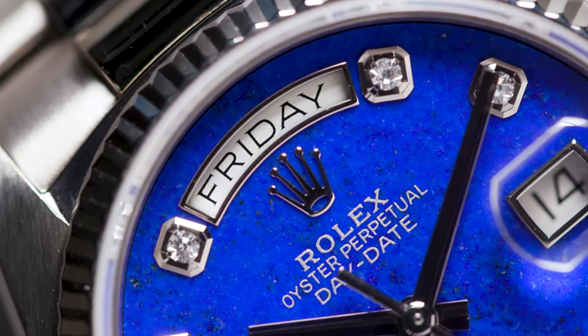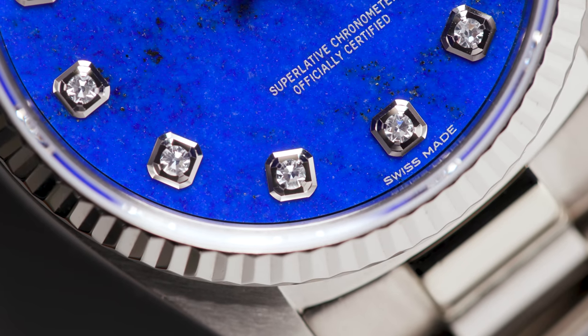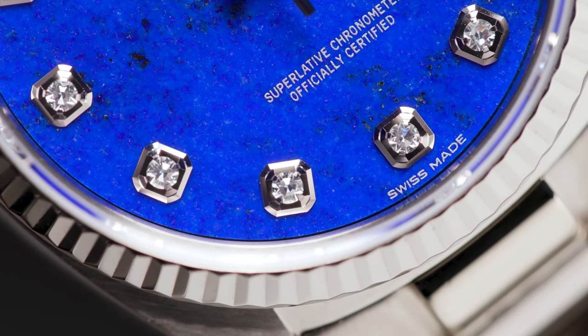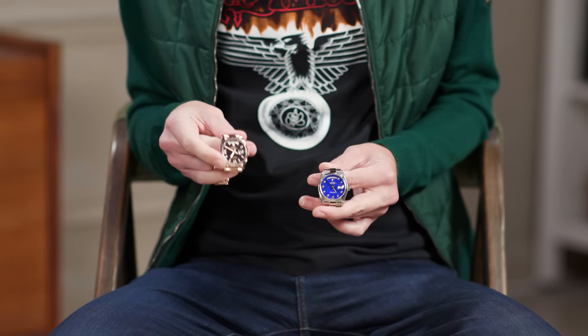But a white gold was so subtle, and to have a subtle white gold day-date, very expensive piece, and to have a stone diamond dial on it, super rare. In a lot of ways, this, with the lapis lazuli dial and the set gems, is sort of the Eisenkiesel's forerunner. Like, this is the grandfather of this right here.